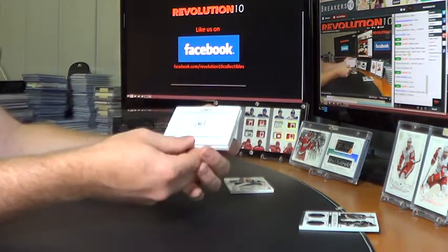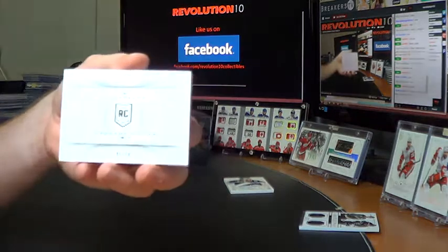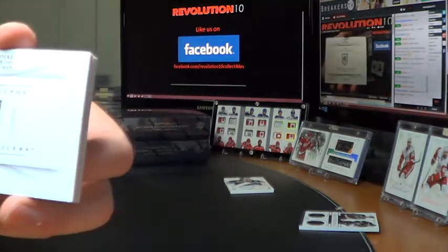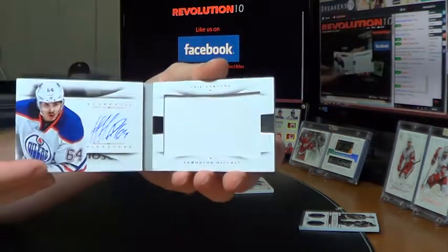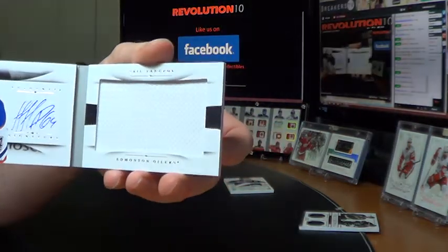For the Edmonton Oilers, rookie jumbo booklet, number to 99, Nail Yakupov. Jumbo jersey autograph.